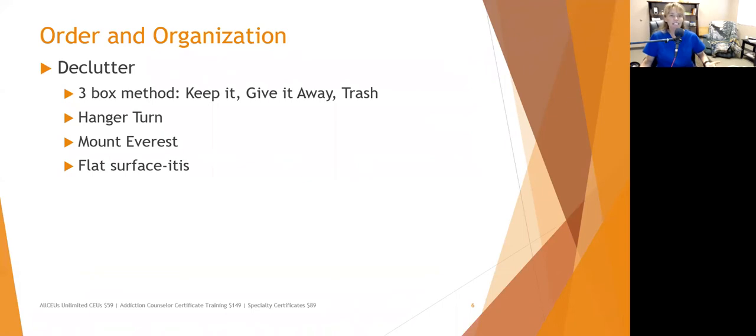Flat surface itis is the same way, just on a smaller scale. Go around and take everything off of every flat surface and put it into a box and then figure out where those things go. But that can help. If you've got a lot of flat surface itis, you may want to consider investing in bins, because bins help you keep things a little bit more organized. And you all may be great at this, but all of these are tips that clients may be able to use. A lot of times clients are struggling to get through the day. So thinking of trying to put everything in its place may be overwhelming. But if they think about bins, that's a little bit easier. And bins can be overwhelming for some people. It's just what you personally like.